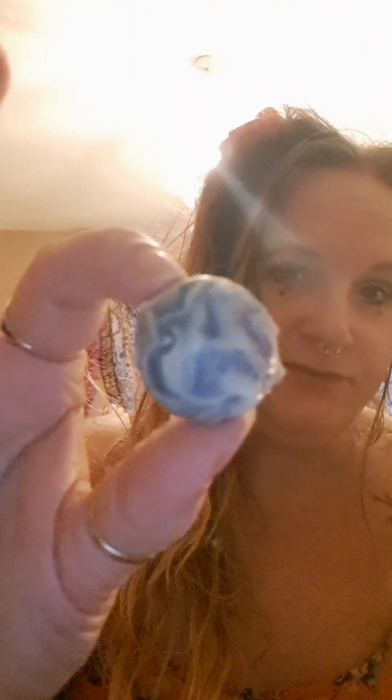I think that's absolutely fantastic. Our little planet about to be consumed. I'm sure there's a metaphor there somewhere.